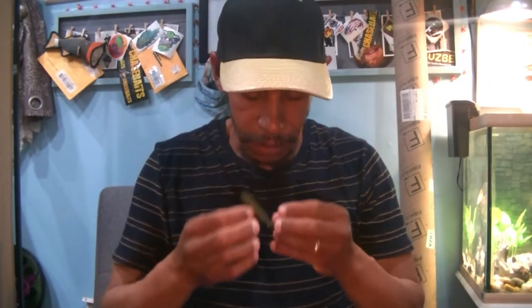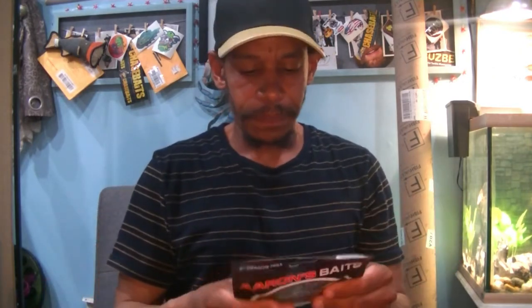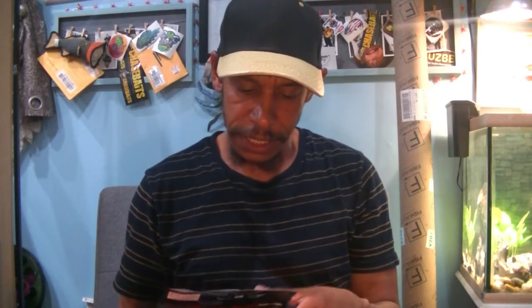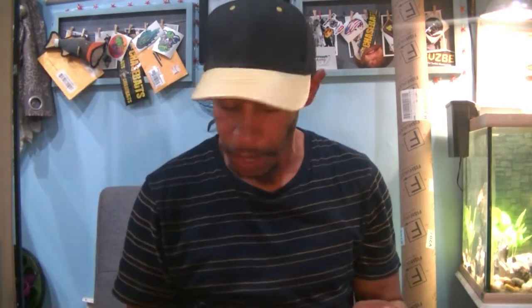Very meaty, good color. Not a ridiculous scent. Made in the USA. That's a good plus. I like that. 4 inches. That's useful. I like that. And again, very good price. $5.49. And let's see, you get 2, 4, 6, 6 or 8 in here. 3, 6, 9. You get 9 in here. That's pretty good. 9-pack. All right.